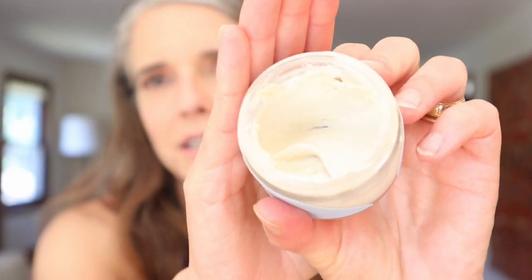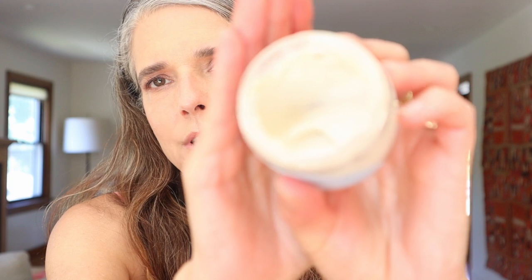I can't remember if I showed you the inside or not. I'm almost out, and I will definitely be repurchasing this because the clays in here are so gentle but really effective. I love the scent of it. It's very mild, kind of has a little bit of a lavender scent. I can't remember the specific ingredients, and I don't think they're listed on the back of this jar, so I apologize for that. But overall, it's one of those really nice, lovely, soothing, cleansing masks that feels very purifying, but really gentle. So I think any skin type would do well with this Flora Lee mask.